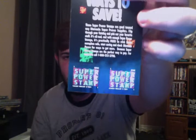This is for the Super Power Supplies. Basically, from my understanding, you could collect stamps and such and get prizes. This one here, well, you could also order these things as well. The first one that I have here is from Winter 95. I actually have two of these. And in the first one here, it still had the stamps on their original sheet at the bottom there.